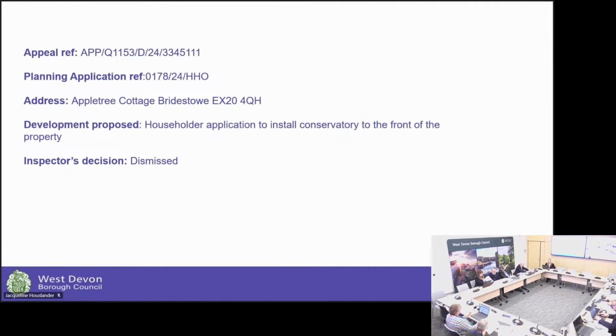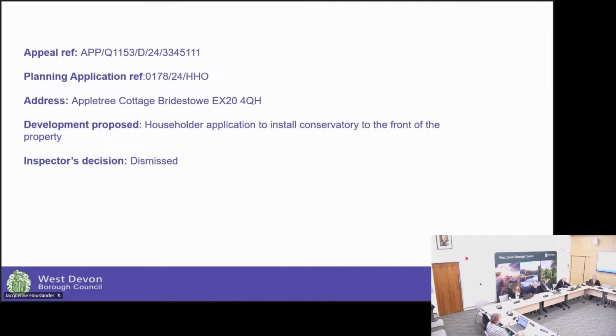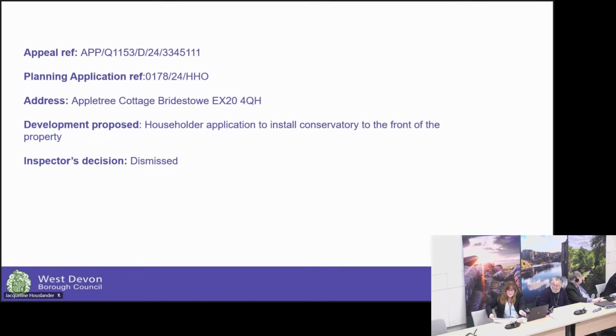With regard to the appeals this month, we actually have a lot to go through, and in fact, all of them having been dismissed, which is quite unusual. You normally have a couple of approvals in there, so that's quite interesting. I'll go through them as quickly as I can, but if there's any questions along the way, it's probably easier if you ask at the time rather than at the end, because there's quite a few.